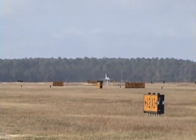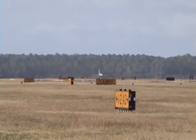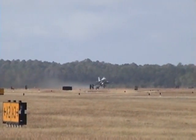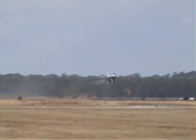This is the remarkable power. That's going up at a 1,000-foot takeoff roll. Ladies and gentlemen, from your left, the F-16 fighting.